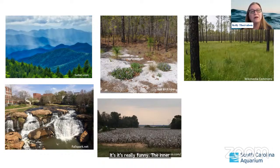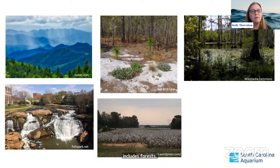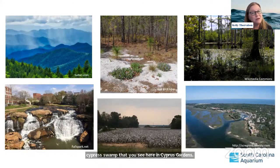The outer coastal plain is flat land that includes forests. Often these forests are wetlands and swamps like this cypress swamp that you see here in Cypress Gardens. And then of course the coastal zone borders the Atlantic Ocean and includes marshes, sandy beaches, sand dunes, and barrier islands.